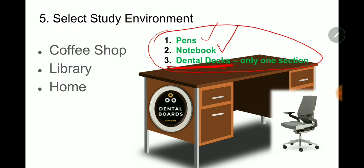For the dental decks, only put on the table the section you are working on, and the rest of the sections, put them away, hide them far away. The only time you're going to go get them is when you are done with one section and you need to pick another section. Okay, so this also reduces clutter, reduces your anxiety, and keeps you focused.